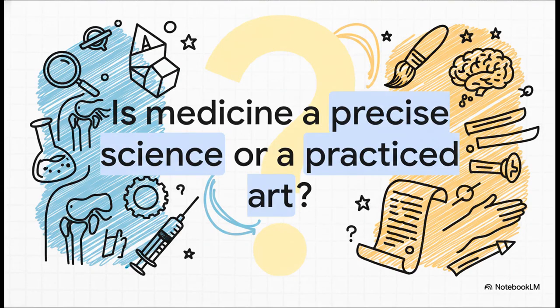So the next time you're in a clinic and a doctor is trying to solve the puzzle of your pain, maybe you'll have a new appreciation for the challenge they're facing. And it leaves us with a final kind of provocative question to think about. How much of what they do is precise, clear-cut science, and how much of it is really a deeply practiced, intuitive art?